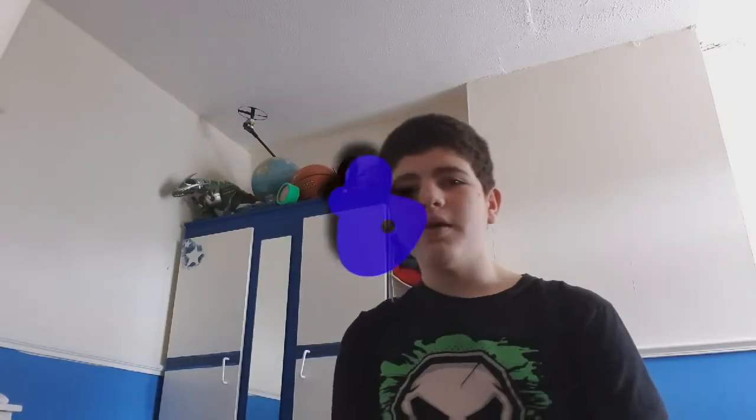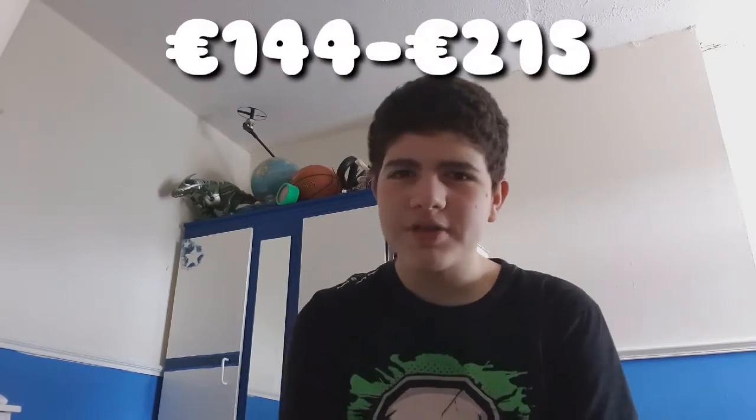Next GPU on our list is the GTX 1650 Super. This is one you can buy new. You can buy it for, I think, $200. I'm not too sure about the price. It's actually pretty cheap. It's very good. It's a really good card.